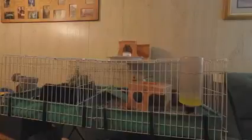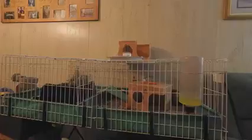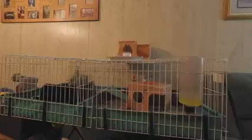Just about every evening for Coco's dinner time, we give her carrots. As you see, you can't really see her yet, but she's actually enjoying a nice juicy carrot behind her house. Continue watching to see what she does afterwards.